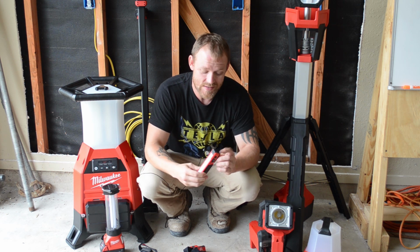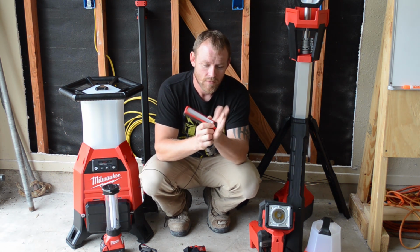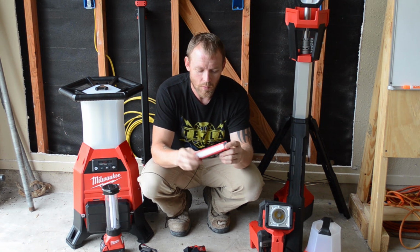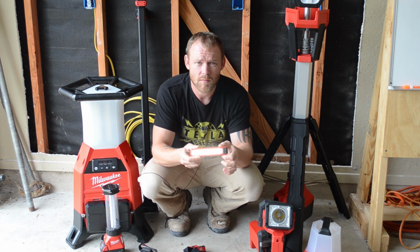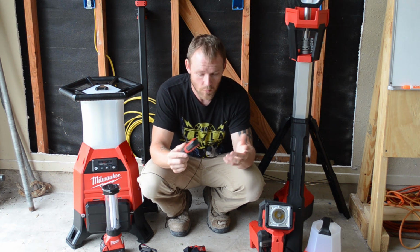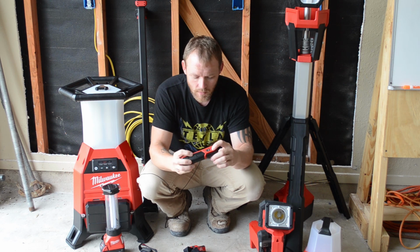But the cool thing is it does have a magnet on it, so I can at least stick this onto an AC unit or onto something metal when I'm in a dark environment, and it really works. This one only has a bright and a dim, and then it's off. So again, there's no need to have 3 or 4 levels of light. We're always going to just want to use 1 or 2.